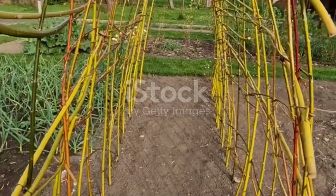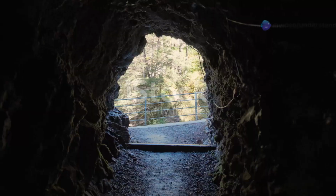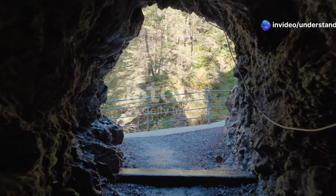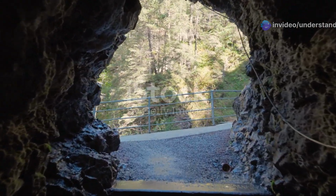The camera pans out from the tunnel entrance, revealing a peaceful forest, a hidden world beneath the jungle floor. The tunnels of Vietnam were more than just a refuge. They were a lifeline in the fight for freedom. They symbolized the determination and resourcefulness of the Vietnamese people.